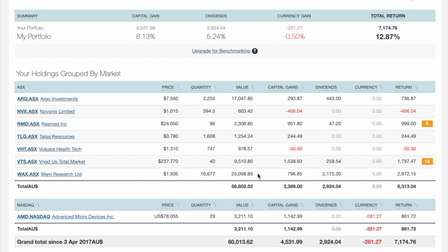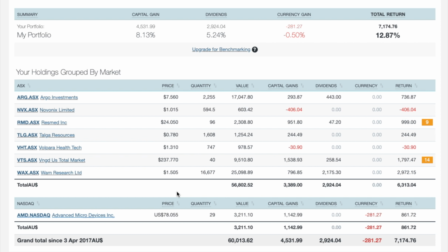Now, I have a big chunk of this portfolio invested in Wax, which is a listed investment company. I have another chunk of my portfolio invested in VTS, which is an ETF that tracks the entire US market. And I have another very big chunk of this portfolio invested in Argo Investments, which is another Australian listed investment company. Only after I have built my foundation, then I feel really comfortable picking individual stocks.